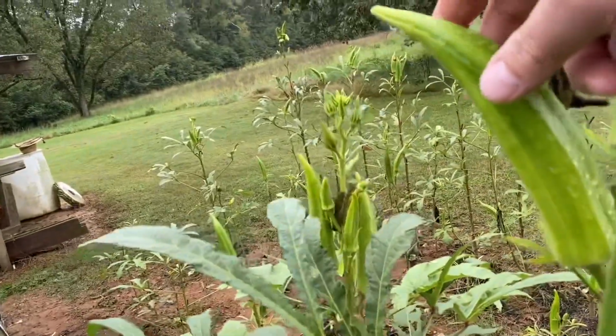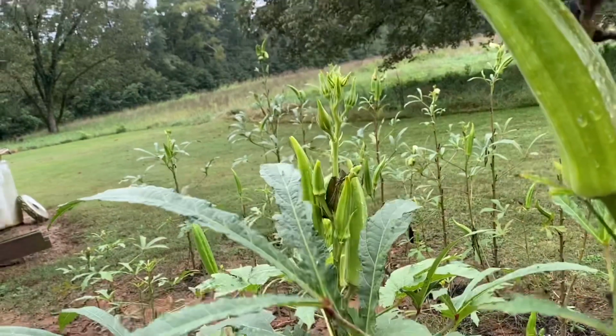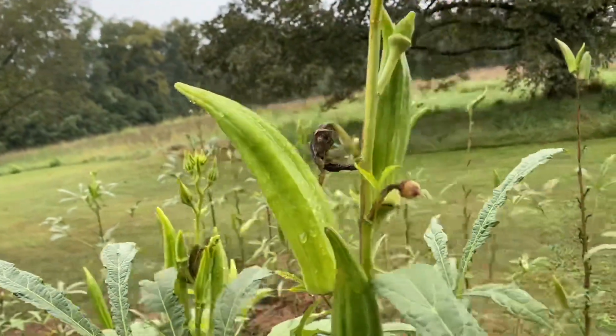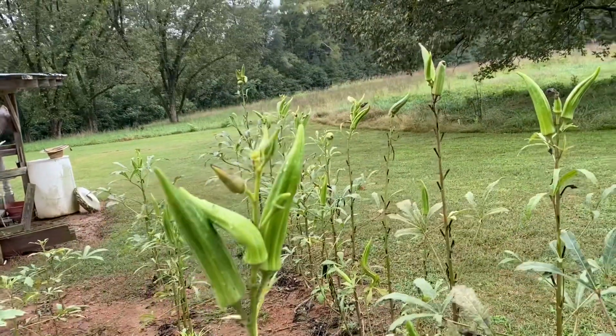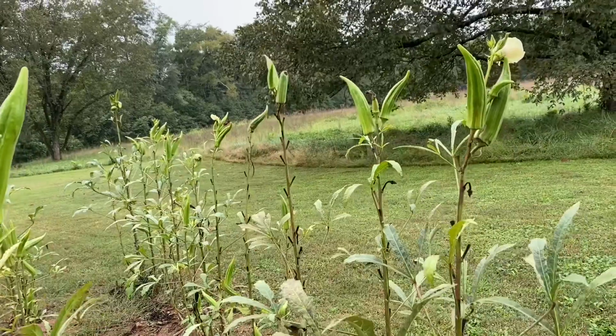I mean, look at how big these are. These things are probably 7 inches long, and some of them are getting even bigger. We're letting these bolt, and I'm pretty curious about how it's going to wind up going. The process of bolting is something that plants do naturally anyway.